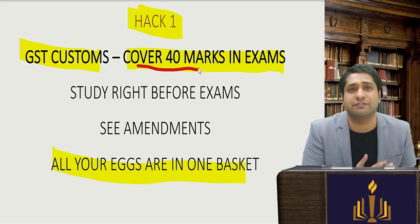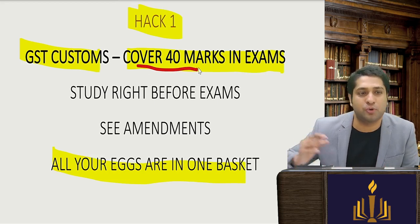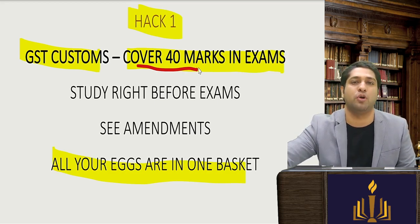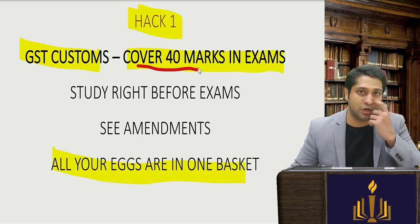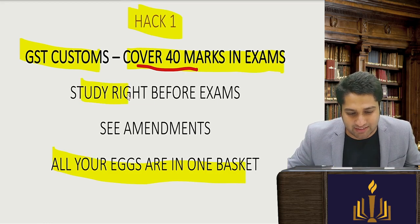You should get 35-40 anyhow. If you get 35-40, you know that in the balance direct tax, you will easily be able to pull off and get at least clearing marks. So the first objective to get exemption is to first crack and clear the exams.